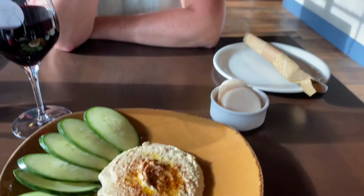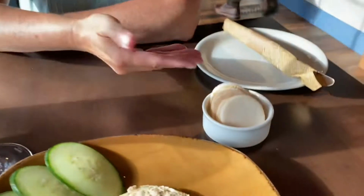At Wine Bar George, we've got the hummus, and they brought out gluten-free crackers for mom.